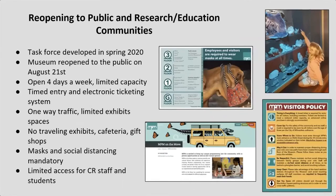The museum's limited reopening plan was developed by an internal task force, of course, following guidelines and regulations put forth by the city and the state of Wisconsin. This task force was developed in spring 2020, and we still meet weekly or biweekly as the city of Milwaukee continues to monitor and work its way through the various reopening phases.